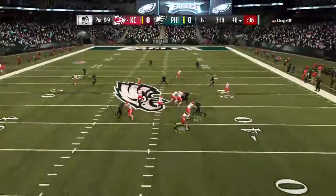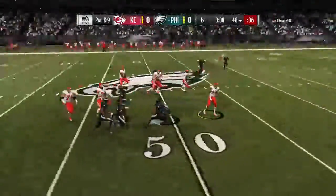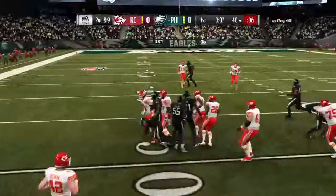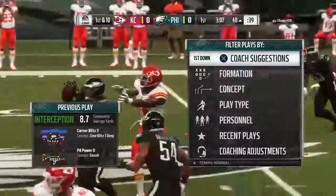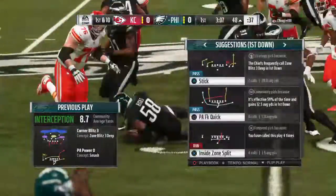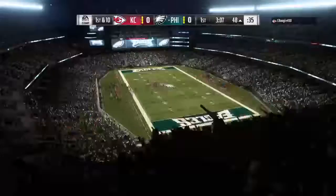On 2nd down, here's Mahomes. Into heavy traffic, and it's intercepted. Picked up by the linebacker, Jordan Hicks. And they take possession 2 yards away from midfield at the 48-yard line.